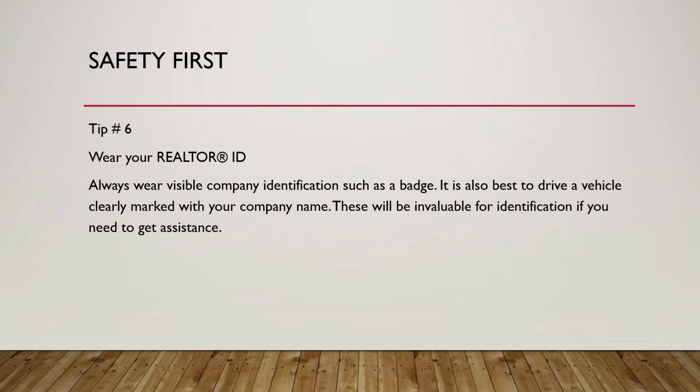Tip number 6. Wear your realtor ID. Always wear visible company identification such as a badge. It is also best to drive a vehicle clearly marked with your company name. These will be invaluable for identification if you need to get assistance.